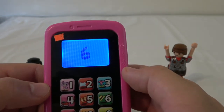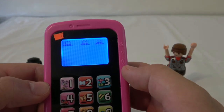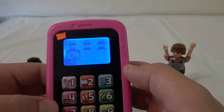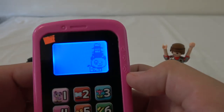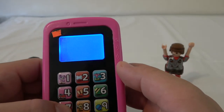Let's press number 6. Six hats. Isn't that amazing? That is so cool and funny. Oh, this dog is gonna wear all 6 hats. Isn't that funny?